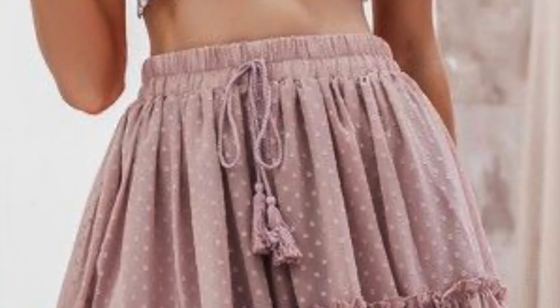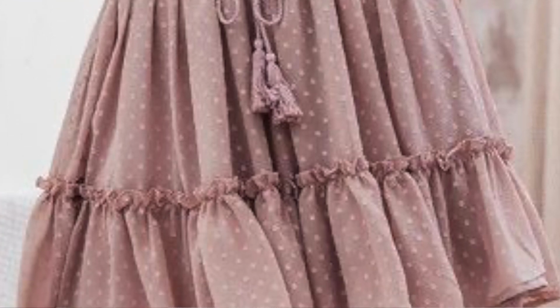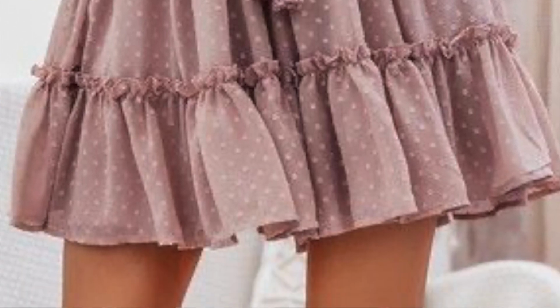Now, I had seen a skirt over on Pinterest, you guys, a while ago. I added it to my Pinterest board a while ago. And this pattern in particular brought that skirt to mind. It was a mini skirt and it had an exposed ruffled tier and a drawstring at the waistline. And I think that this skirt pattern lends itself well to recreating that skirt look.